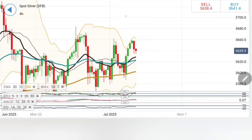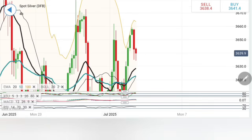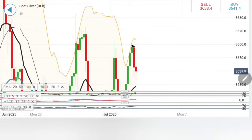On the 4-hour chart, similar is the observation, twin top here. Very important for silver to break beyond 36.60, 65. Now it appears it has given a slight gap today. It might try to fill this. Also look at the move here, one pullback candle and the second one in making.